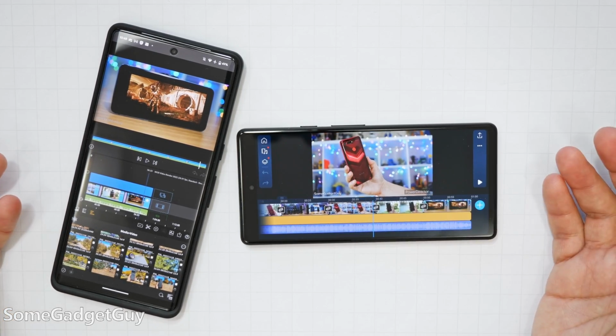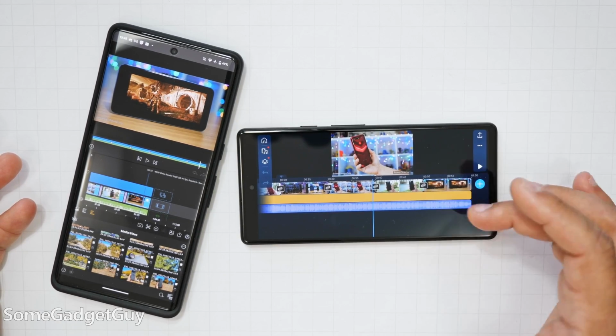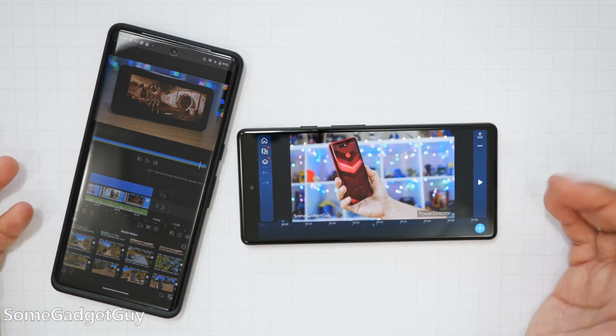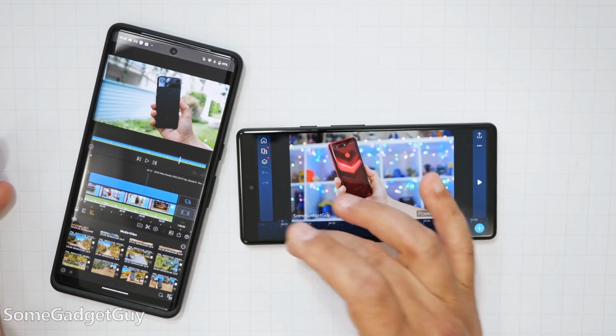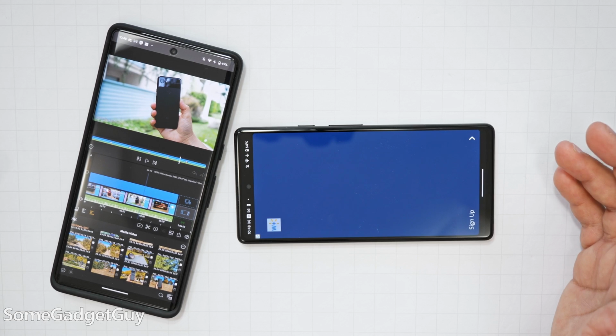So, you know, that's handy, and they added this little bar so you can move up your timeline if you want a little bit better view of all your tracks, or you can move it all the way down if you just want sort of a preview window if you're trying to see what your edits look like. That's really handy. I don't like that as much.